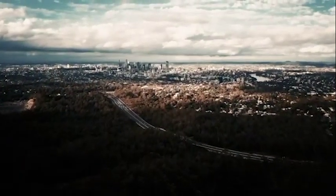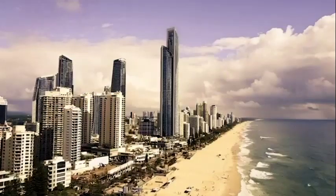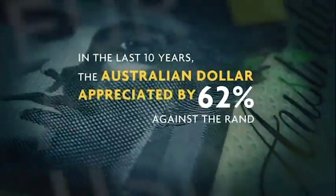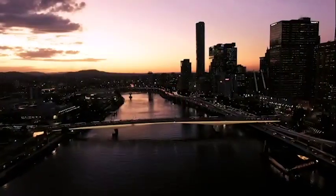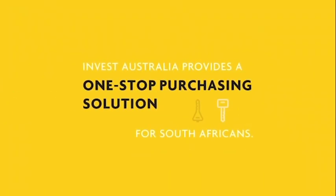Capitalize on the fastest growing first world property markets. Invest Australia will introduce you to select property investment opportunities. This will become your tool to gain exclusive insight into the Australian property market. In the last 10 years, the Australian dollar appreciated by 62% against the rand. Australia has a strong performing property market, with Brisbane seeing immense growth. Over the last 25 years, Brisbane's top 10 suburbs have all experienced over 8% growth per annum. Secure your wealth in a stable economy. Invest Australia is your one-stop solution for effective offshore investing.